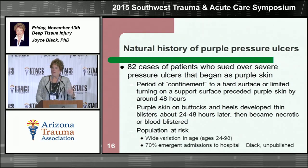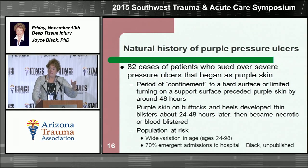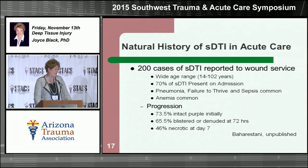The population that I examined had a very wide age range. These are not pressure ulcers in elderly, contractured, malnourished nursing home residents. These are pressure ulcers in folks who, yesterday, were fine, with no past medical history. And in my cases, they almost all came in for some urgent issue.